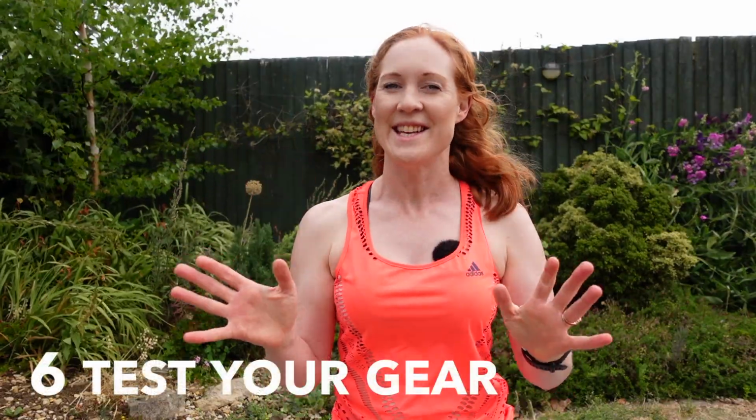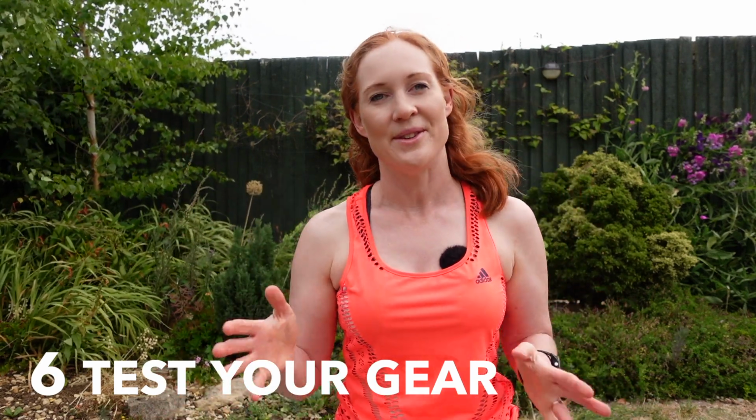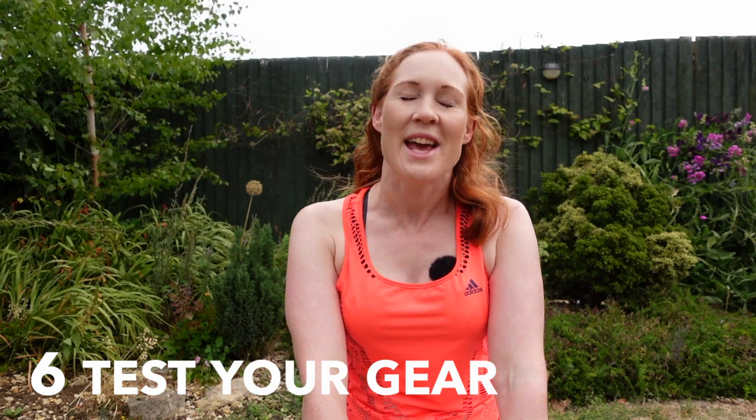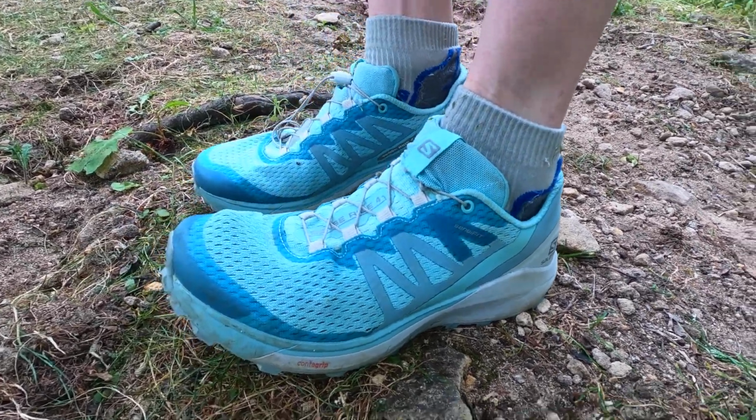Number 6, test your gear. So however experienced you are at trail running, never use something new on race day, as it might chafe or blister you horribly, or you might not know how to work it. So choose your shoes, your outfit and your equipment in good time beforehand so you can run in everything 3 or 4 times or even more.